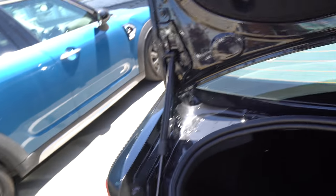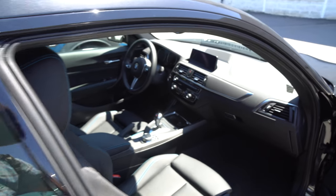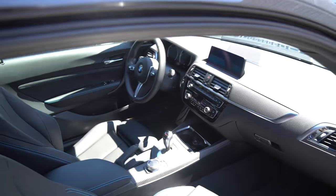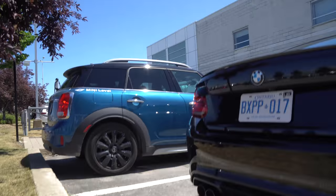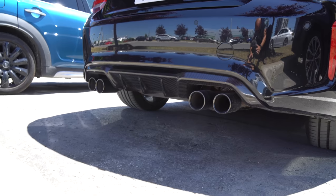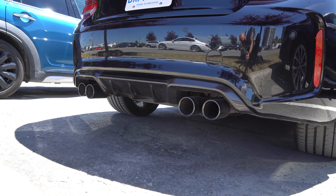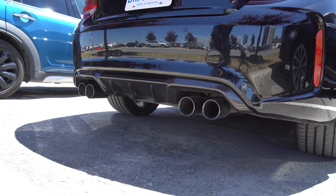I'm just going to pack up my stuff. Wowzers. Nice. I think we're going to have fun in this car for the next couple days. Let's see if we can do a cold startup. Well, I don't think it'll be a cold startup, but let's give it a try anyway.